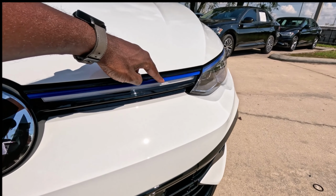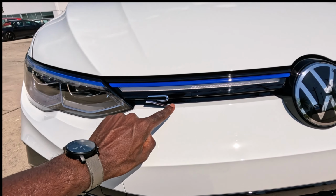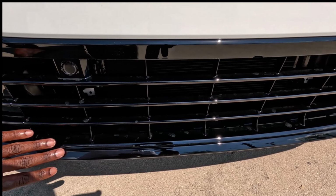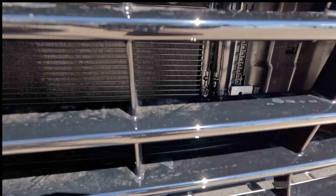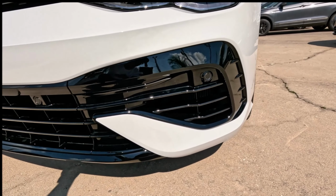You'll also have the LED light bar all the way into the headlights, which we will see illuminated later, and then gloss black right under that, going through the front fascia. Then we go to the lower, and you will see gloss black for the lower front grille and the lower front lip, all done in gloss and functional, of course, cooling for performance here. Coming along the side, you will get that really aggressive front fascia, again wrapped around in gloss black.